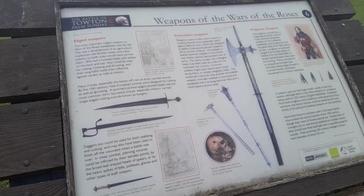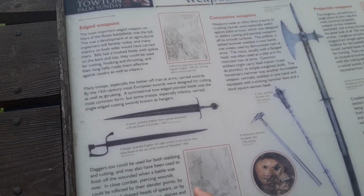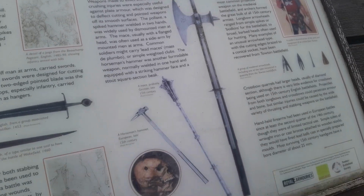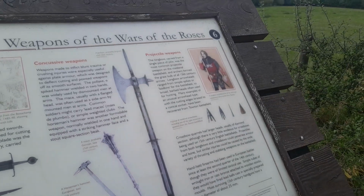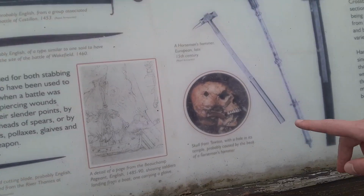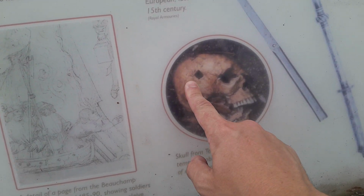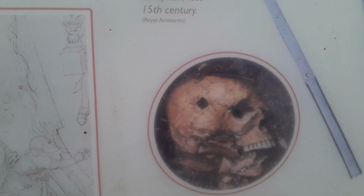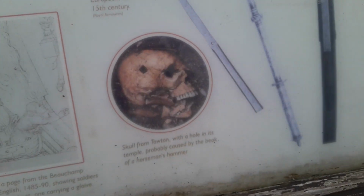So, a lot of weapons used. Yeah, tons of them. Swords. Pole axe. Ah, that's class, that. Crossbows, longbows. Yep. The whole deal. Full armoury, as you can see. That was a skull that was found. That's the damage it caused. They think it's, as you can see, it's square from the square end of the hammer. The hammer, yeah.